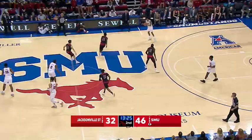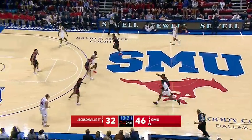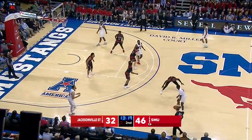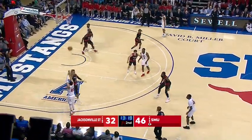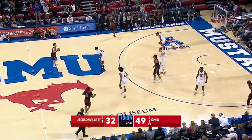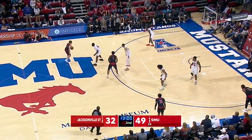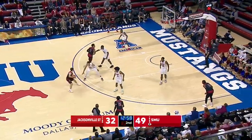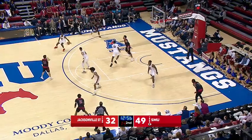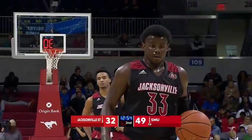Meanwhile, other end. A 14-point lead. SMU content to play a little more deliberately, and Chagwa for Chagwa. Well, they'll go baseline this time.